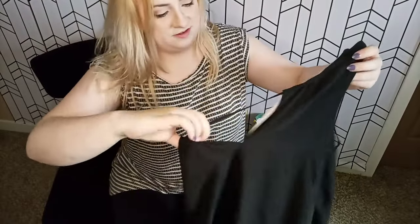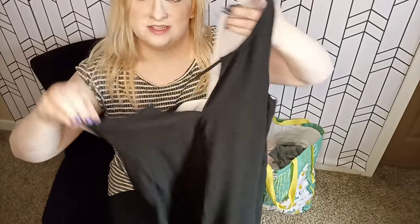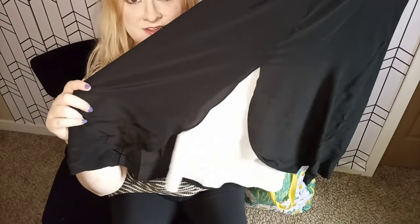This is probably my favorite of the Eileen Fisher pieces. It's a size large and it is a dress in black, but it has a white lining, so it's got that contrasting effect. I love it. Again, silk.